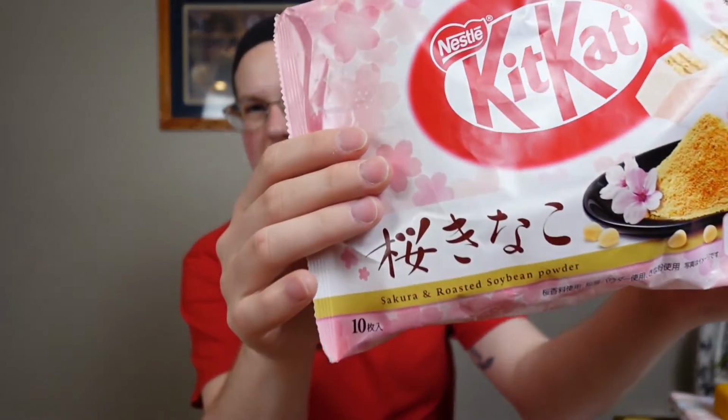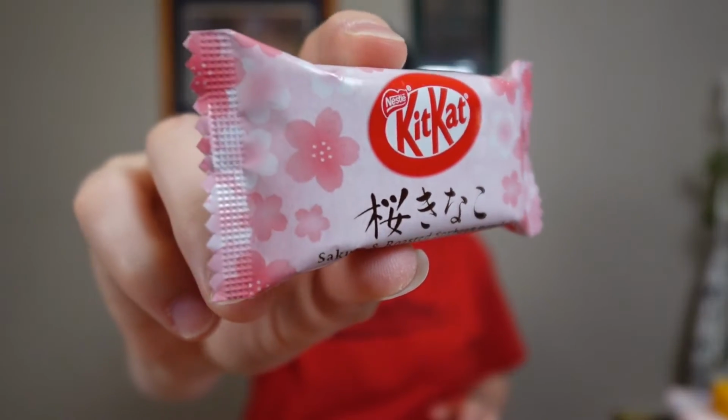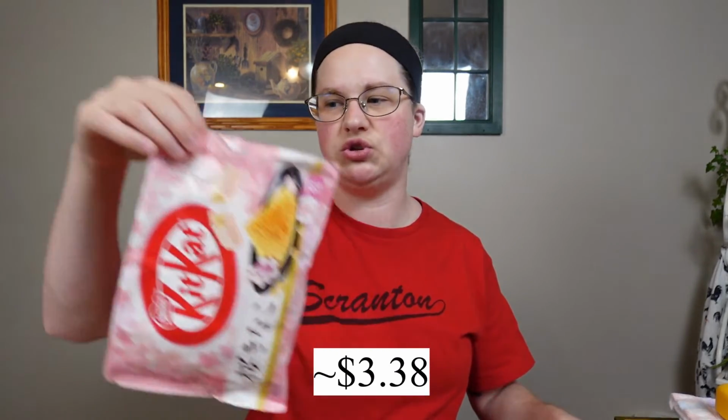And then these are Sakura and roasted soybean powder. Sakura flavored stuff is really popular in Japan, and I was there during Sakura season, so really good, kind of like a floral taste. I don't really know how to describe it, but these are also really good. And these were $4.98 and $4.99. I don't remember which was which, but basically the same price. And they had a bunch of other different flavored Kit Kats. Okay, so all three of those were from Don Quixote.